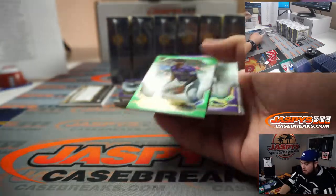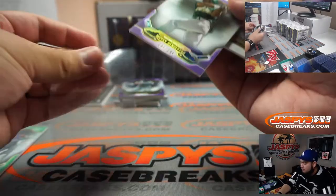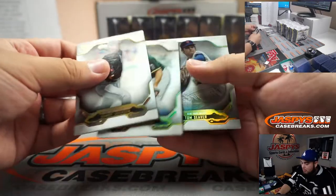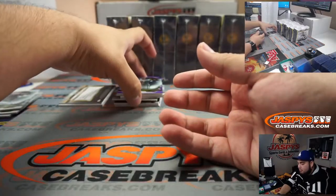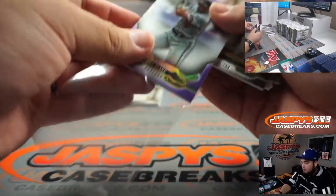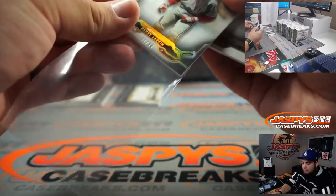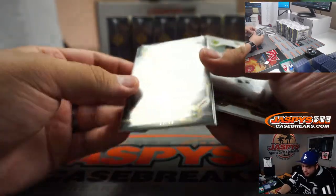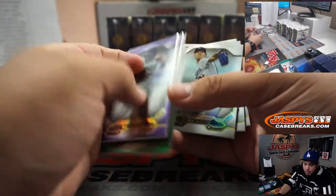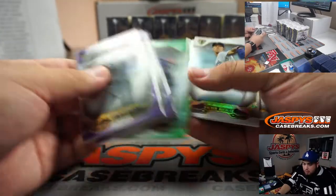All right, Nolan Arenado to 275. Rickey Henderson. Will Clark. And Barry Larkin. And Cincinnati Reds, part of the RMB spot 1. Going to Matt L. Giants are on their A's. Rockies, yeah.